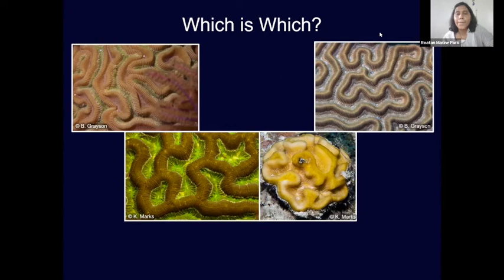Feel free to put it in the chat, or if I have a brave volunteer that wants me to put the microphone on, they can tell me what they think. Right, so I have some answers from Kathy, from Tripp, from Patrick. Okay, any other answers? And I'll give you a little tip. The bottom right is a smaller picture. That means this is a smaller coral than the rest of the other corals.